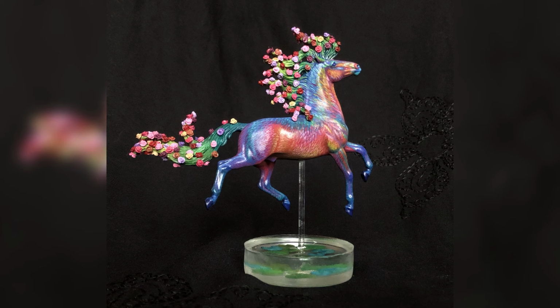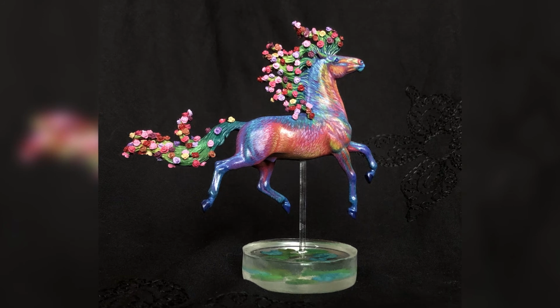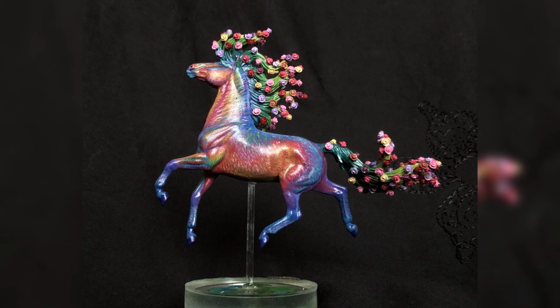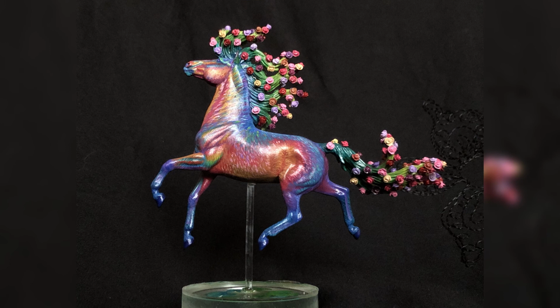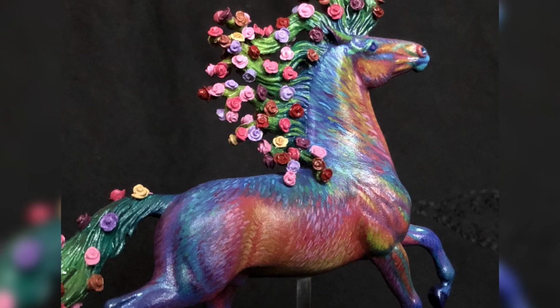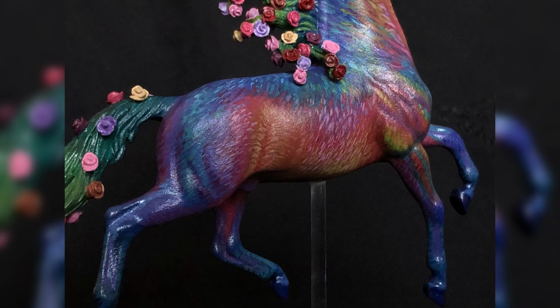Another one that I have is when I participated in the Circle C Artist Challenge. That was held in December last year. I actually have it with me here. I hope you can see. The little flower horse. Beautiful. And I won in my division. I think I was in the amateur division. And I won in that, so I was really happy about that.